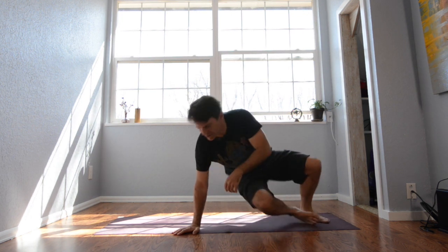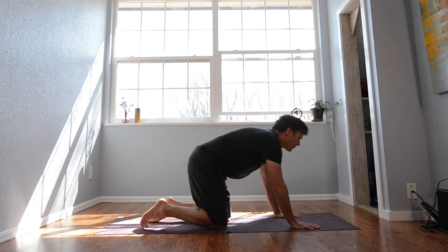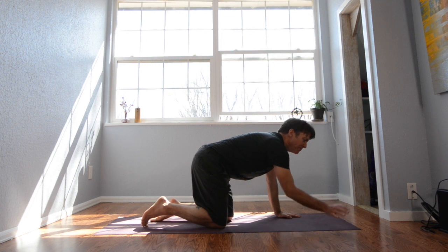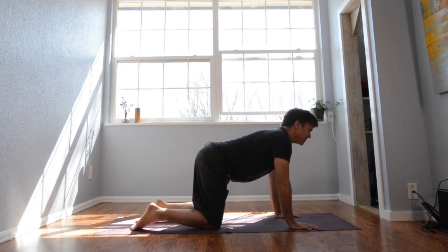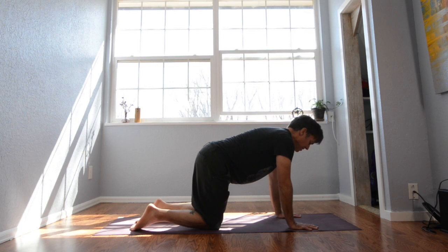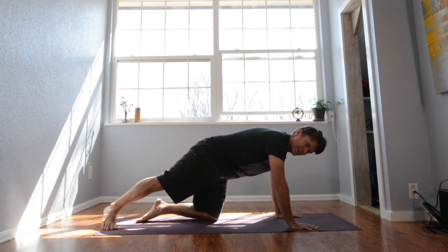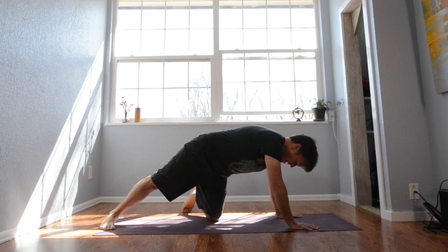All right, ready? We're gonna do gate pose next. I'll face this way. Cat's got their hair all over my yoga mat. So we're gonna start tabletop. If you want, you can do a cow and a cat. So here, I'm gonna step my right foot back and spin the heel down. I'm gonna kickstand my left leg back.